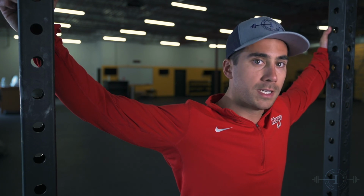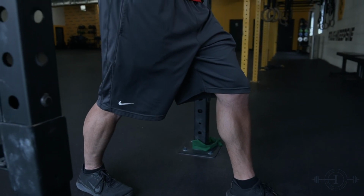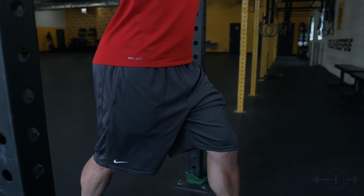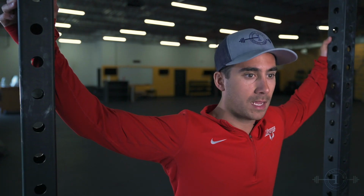So with this routine here, you can go through this daily. It's not something that you're gonna overdo, but it's just a nice way to break up the day if you're spending all that time seated, to kind of loosen everything up. And shake it out.